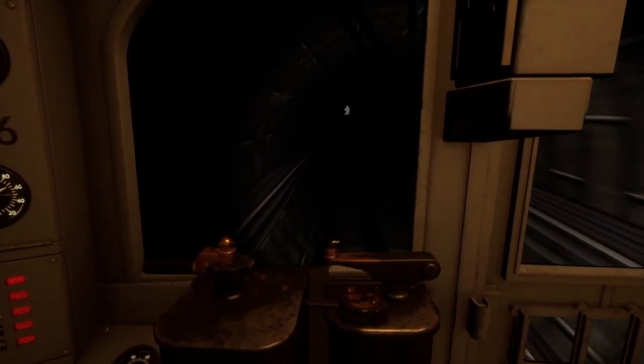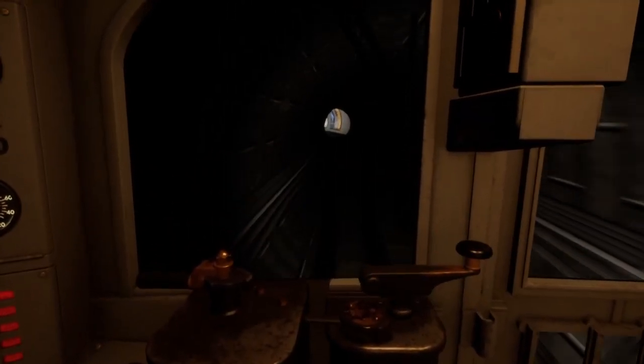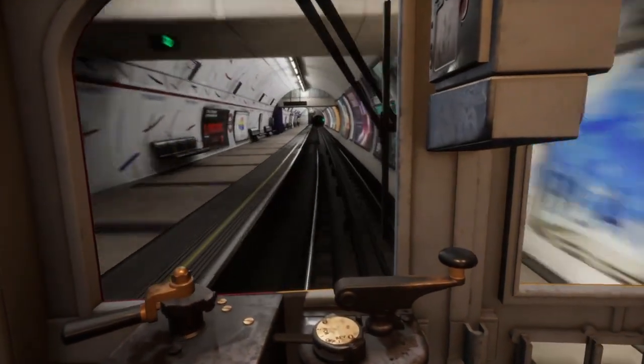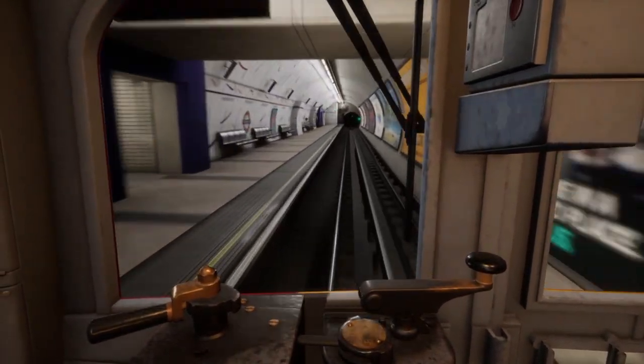As we whiz into Embankment Station. There was the 30 board just there. The acceleration on these things is amazing. And the brakes are decent as well.